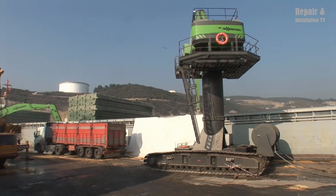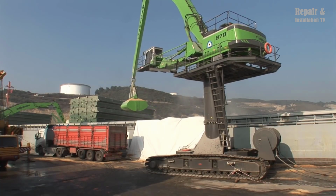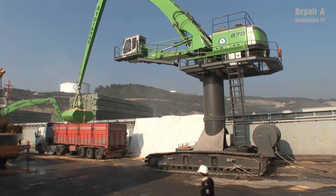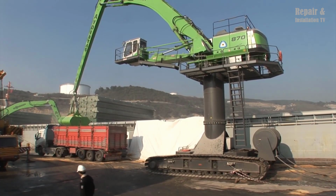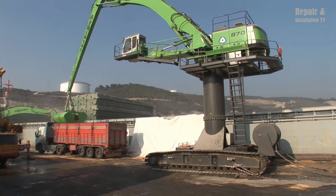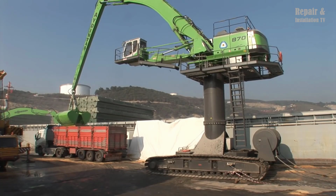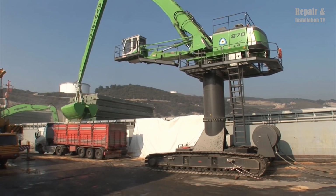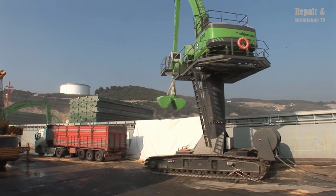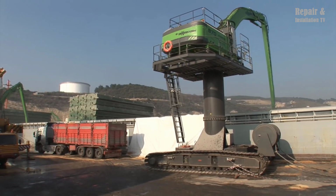The Sennebogen 870 crawler Special Electro is making waves in the port handling industry, particularly at the Efesen port in Özdeğintes, Turkey. This impressive piece of machinery is revolutionizing the way materials are loaded onto trucks, offering efficiency, power, and environmental friendliness. Equipped with a clamshell grab, the Sennebogen 870 crawler Special Electro is designed to handle a wide range of materials, including bulk goods, scrap metal, and construction debris.